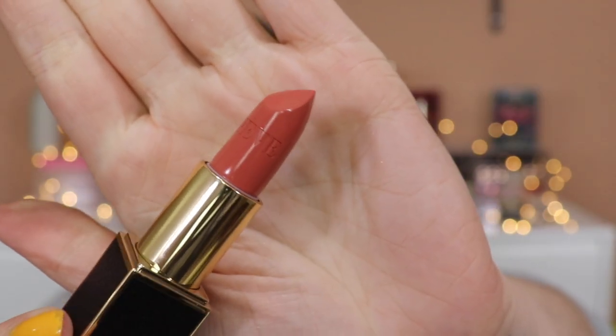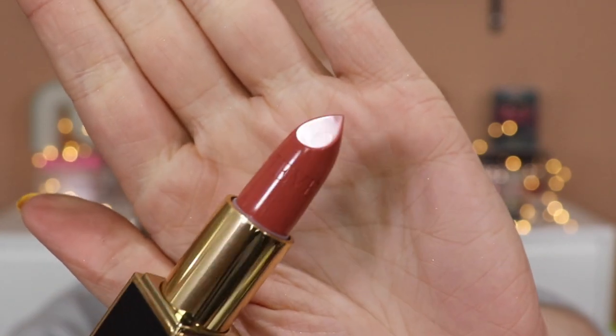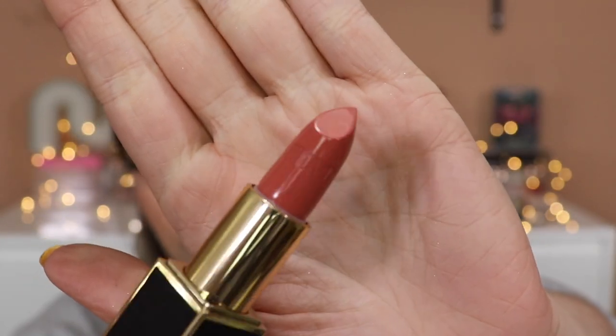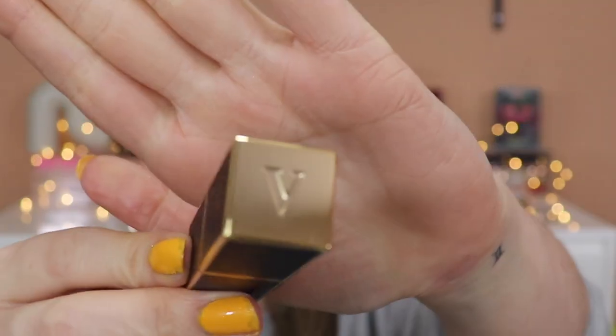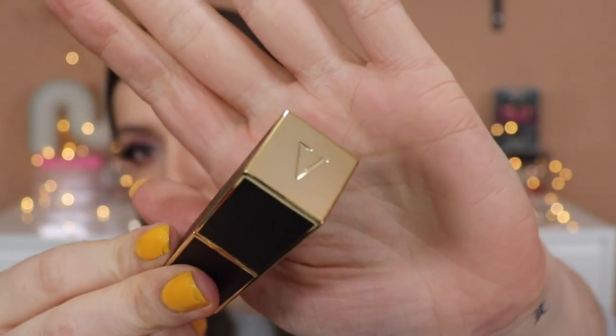Let's roll up my sleeve and swatch the five lipsticks. Also, if you haven't seen these before, these have got beautiful embossings. My goodness, it says Vieve there. Really, really stunning lipsticks. They kind of look very Tom Ford, very expensive. And they have the magnetic lid with V on the top of it, which again, just bloody beautiful. Faux leather, gold hardware, stunning, stunning, stunning.